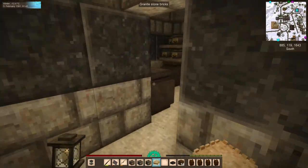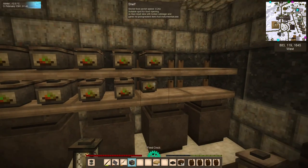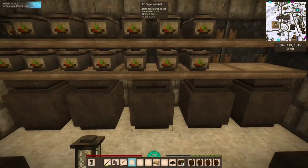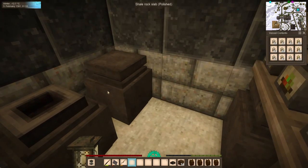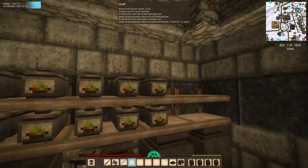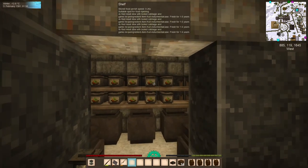Okay, and with all that, we now have this many crocks. There we go, we added 16 crocks, and we have 4 pies. I'm going to leave those in here. Now the pies I will start eating right away because they don't last super long. These will last, as you can see, 1.6 years, so they'll be here for a while.